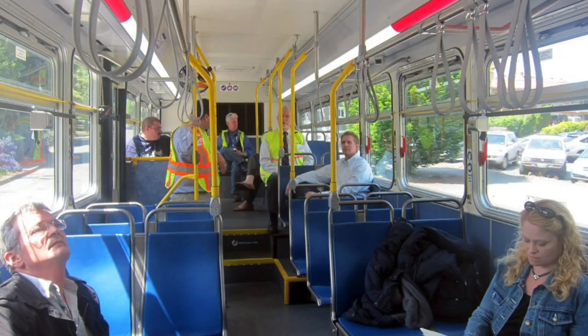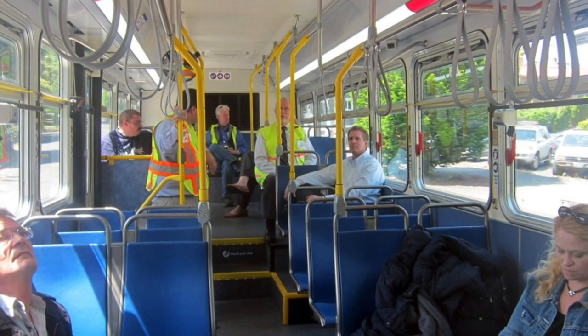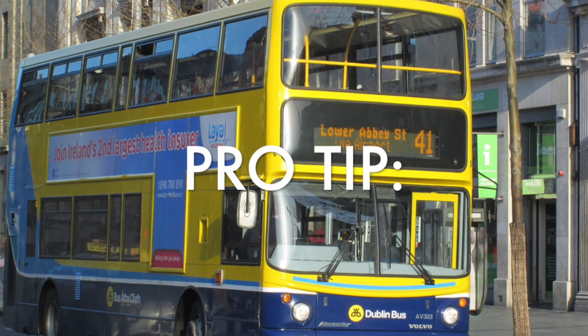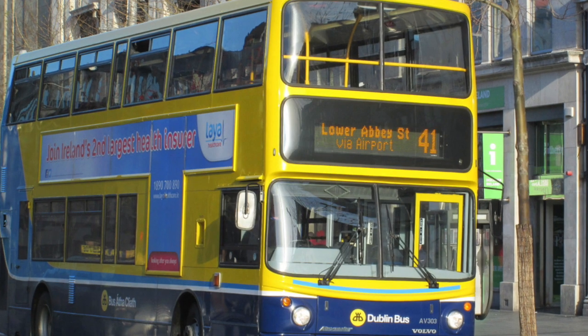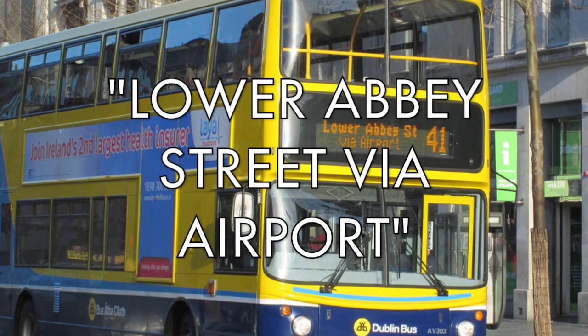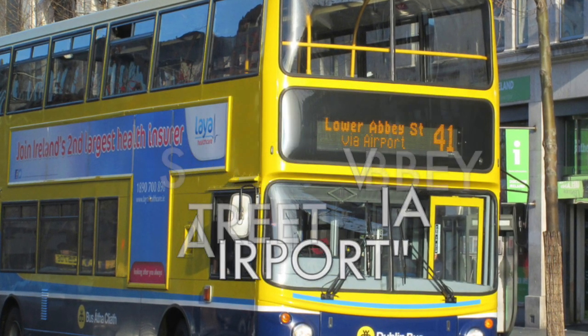The Dublin Bus 41 journey time from the airport at best is 40 minutes, but at the busier times it can be as much as an hour. Pro tip: just make sure to get on the one that says Lower Abbey Street via airport on the front, not Swords Manor via airport, or you'll end up going in the wrong direction. Your best bet is saying City Center when hopping on. The driver will tell you if you're on the wrong one.